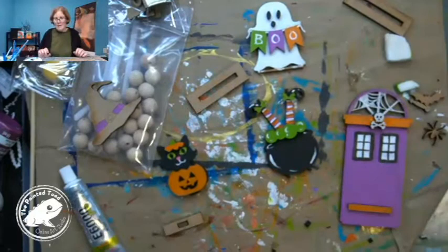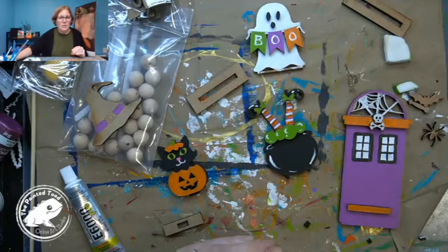And what I'm going to do, let me switch my camera view here. So, what I will do, there we go. What I'm going to do is I'll finish this probably tomorrow. And I will post a picture of it on the painted toad so you can see how it turned out.